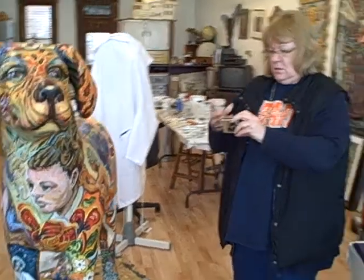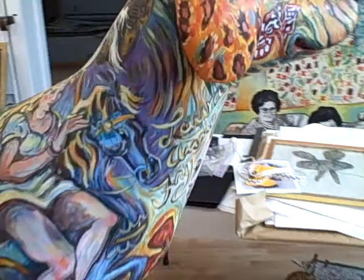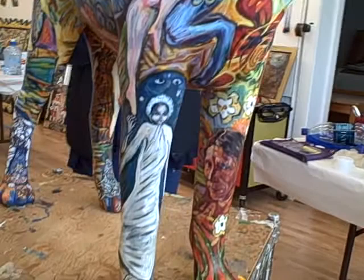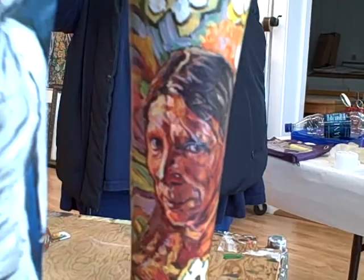Okay, here we are. Louie's got her dog done. We're documenting it. There's a lot of neat stuff going on here. This is a Carrington painting here. And over on the other leg, what's that, the Indian called? Who did that? I don't know, somebody.